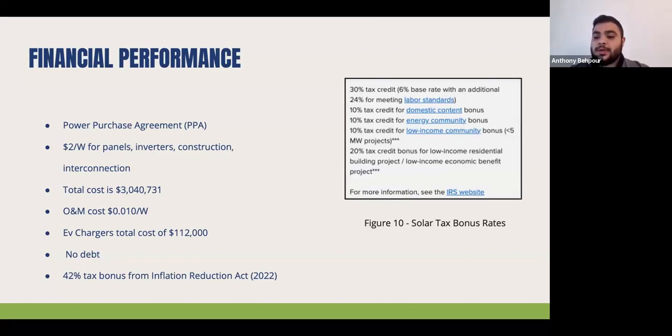We also had to include the cost of the EV chargers based on NYSERDA's assumption for level 2 EV charger costs. It costs about $14,000 a charger. So for 8 chargers, it costs $112,000. We assume no debt, since we were assumed to be a large developer, and a large developer would have enough financial backers that could take on the debt for them.